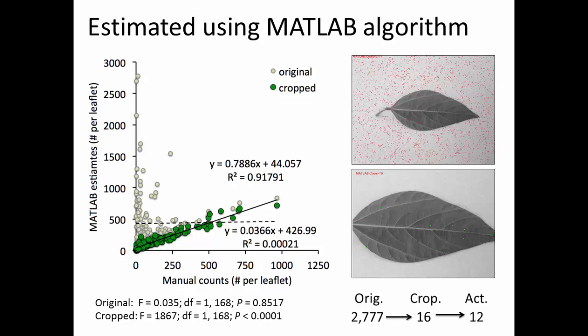And over the course of the range in densities, we have up to about 1,000 aphids per leaflet. We're estimating with about 92% accuracy. So still underestimating, maybe by 20%, but for me that just becomes a correction factor that, again, the grower wouldn't have to do because it's already built into the mobile device.